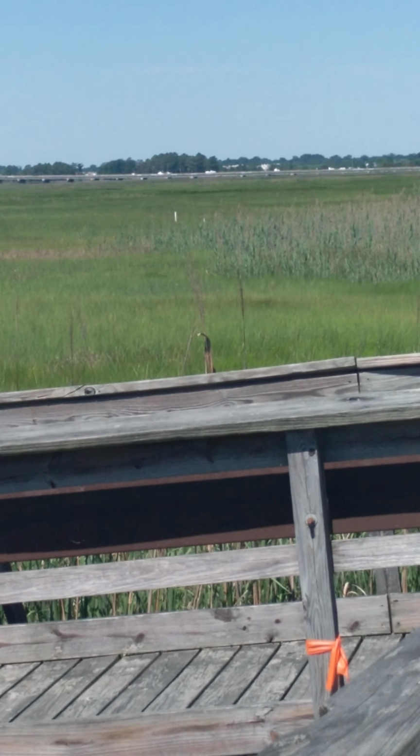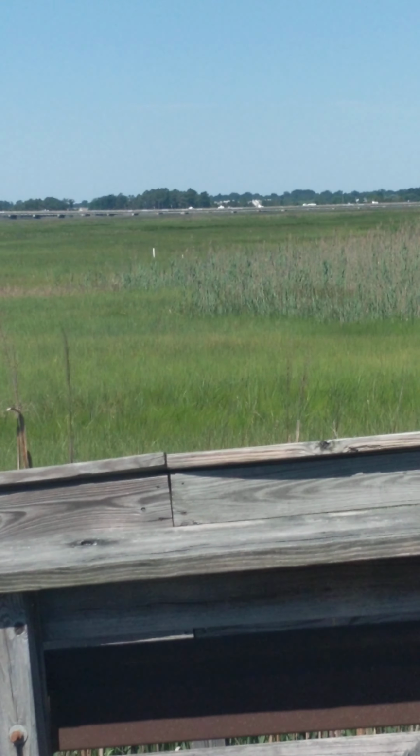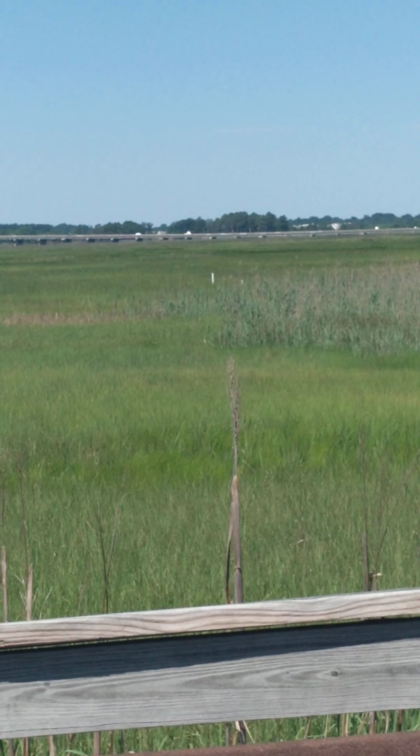Yeah, you can see the highway, Route 1, from all the way over here.